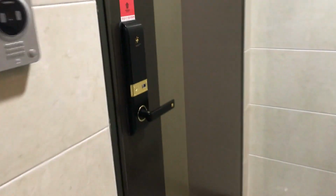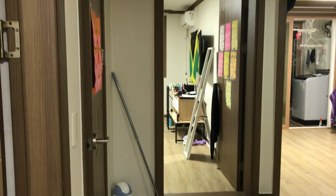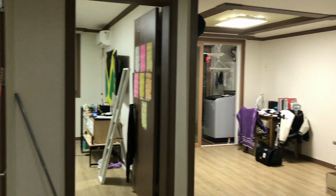Here is my apartment tour. Let's type in my code and welcome. So this is my shoe closet. I don't have much, just some raggedy sneakers. And this one is empty. And here goes an overview from the entrance.